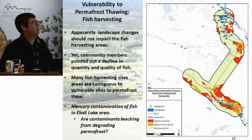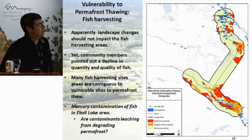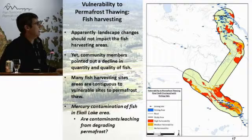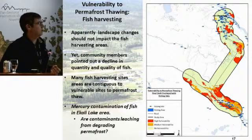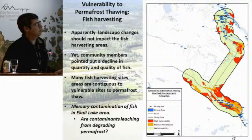And one thing that we started to look at is, is it possible that permafrost degradation is eventually leaching some contaminant? Like we know that peat sometimes can, some peats tend to trap mercury, naturally occurring mercury in the atmosphere. So it's something we want to study, and Ekali Lake is surrounded by permafrost, by sensitive permafrost area.